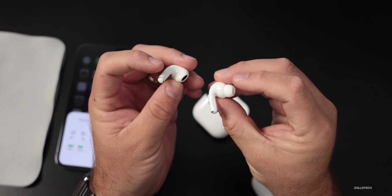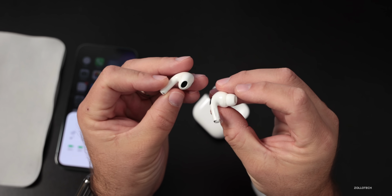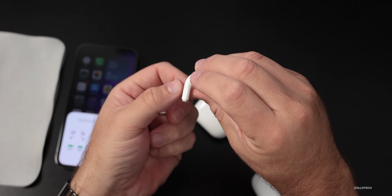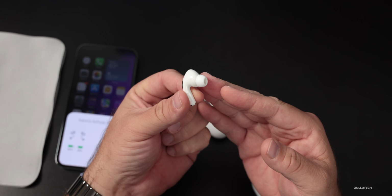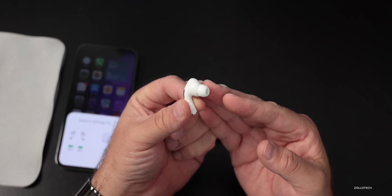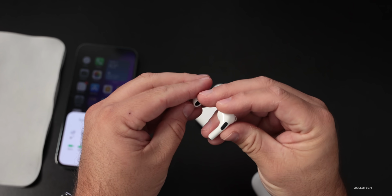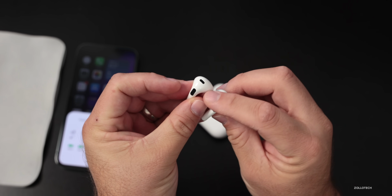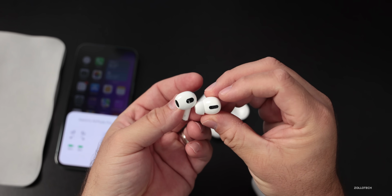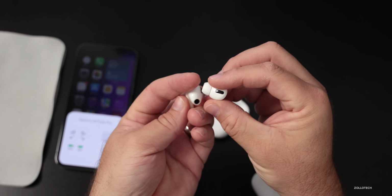However, on AirPods 3, if you press and hold this area, you'll go into Siri. On AirPods Pro, that controls noise cancellation, transparency, or turns it off altogether. And I'll show you that in the software in a little bit. But as you can see, the overall design looks very, very similar, except for some of the venting and where some of the sensors are placed. So again, very, very similar as far as the overall design.